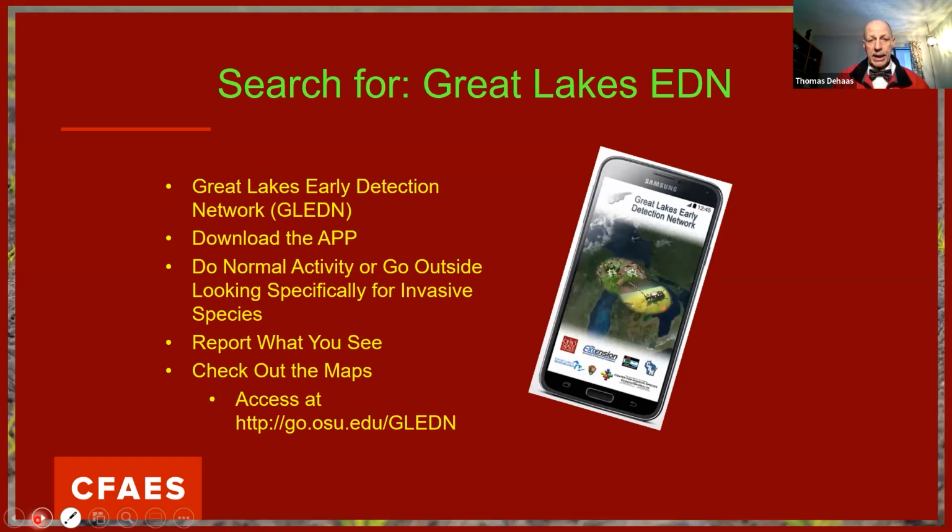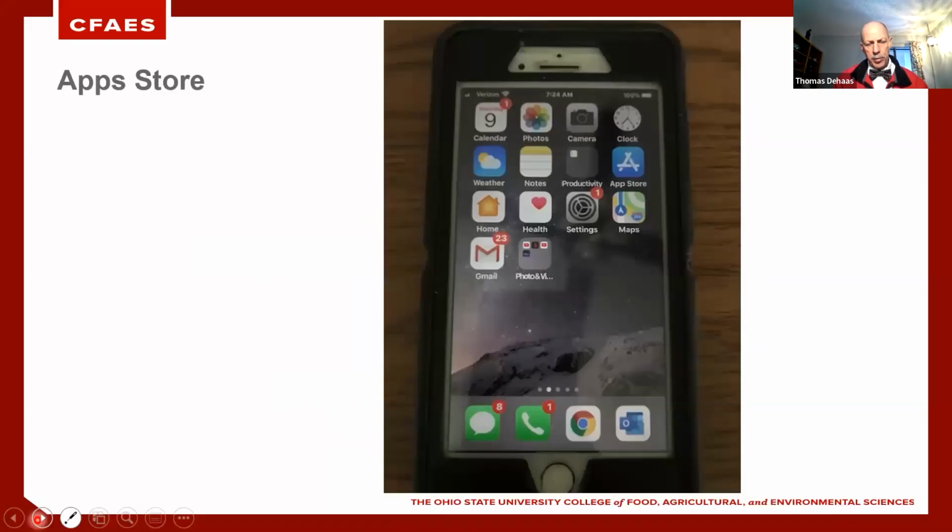There is an app for that. If you have an iPhone, you need to search for it under Great Lakes EDN, and if you have an Android, you just look up GLEDN, and you can download the free app. And that's a way to report what you're seeing. So again, go to the App Store. I would encourage you to do that now so that you have it on your phone.